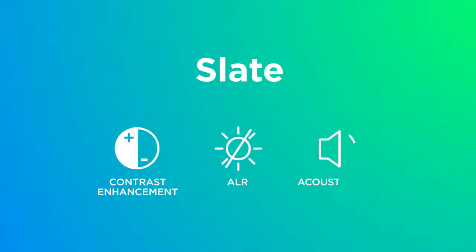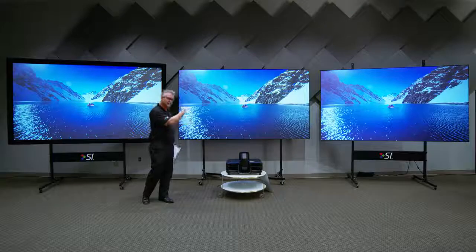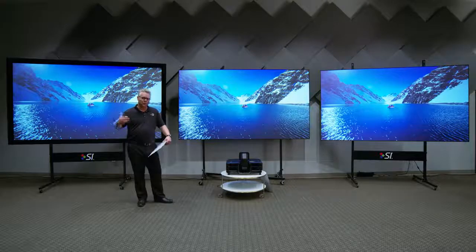The other thing we can do with Slate, and what we're doing right now with this material behind me, is punch tiny little holes in it and place your speakers directly behind the screen material. So this material I'm standing in front of right now is the world's first ambient light rejecting, contrast enhancing, acoustically transparent material. So there's a lot of advantages of using Slate versus Black Diamond. There's a lot of advantages of using Black Diamond versus Slate. Both are long throw materials.